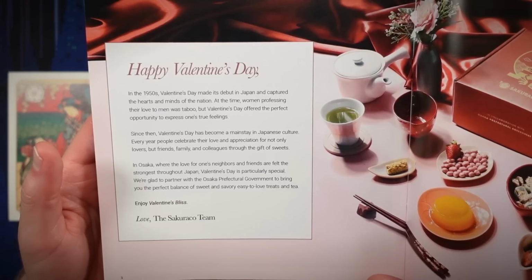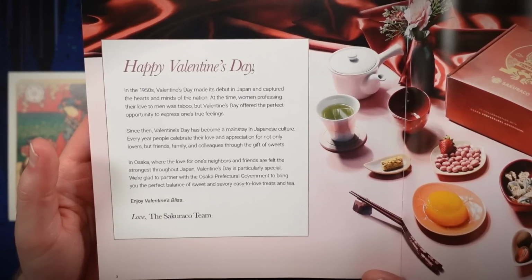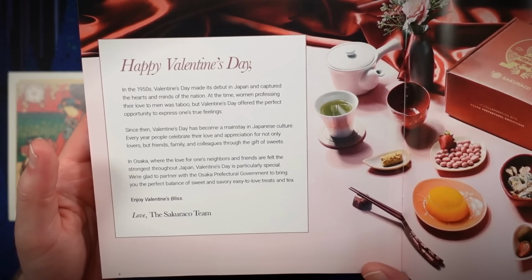of sweets. That's my stomach growling, I told you. I told you I'm hungry.